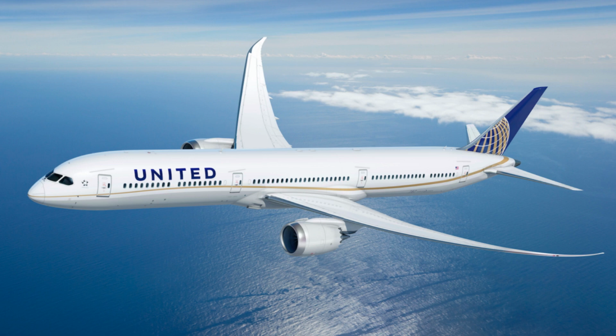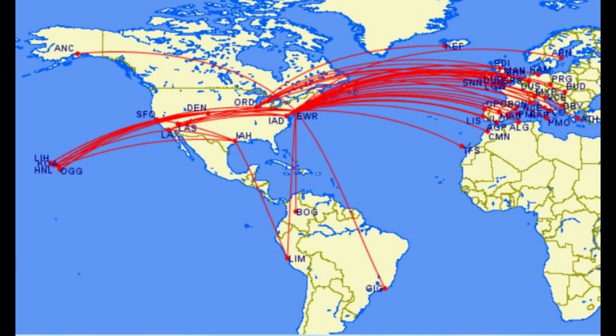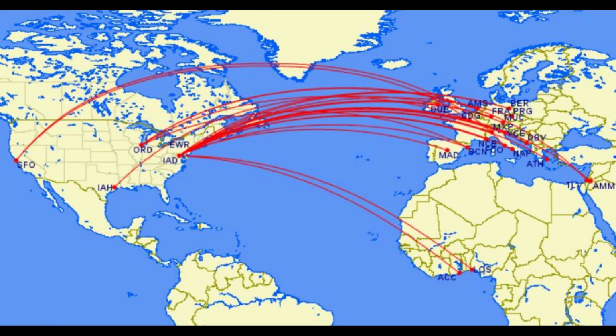In summary, by 2035, United's long-haul fleet will look like this. This may not exactly be how it's going to be, but ideally is how I would do it in my world. 50 Airbus A321 XLRs, most likely to be used on United's long-haul transatlantic, transcontinental, and Hawaii flights, and maybe to South America. 40 Boeing 787-8s that would probably fly on some of the less busy routes from San Francisco and Chicago, as well as some transatlantic flights from New York.